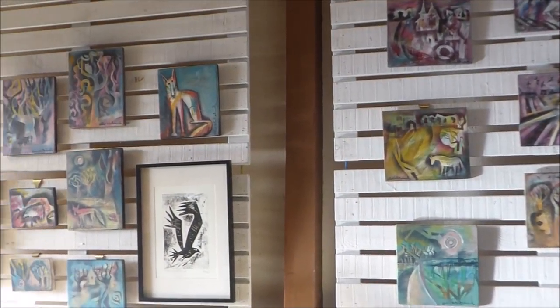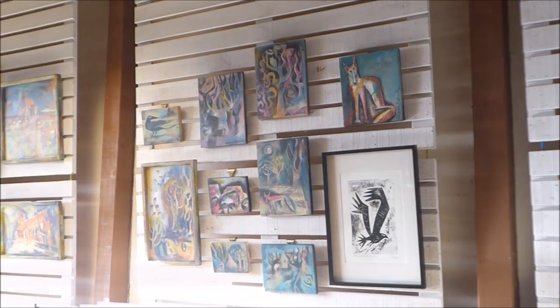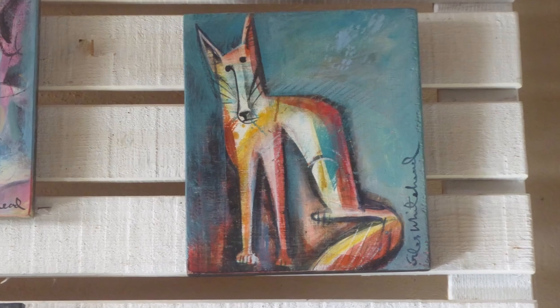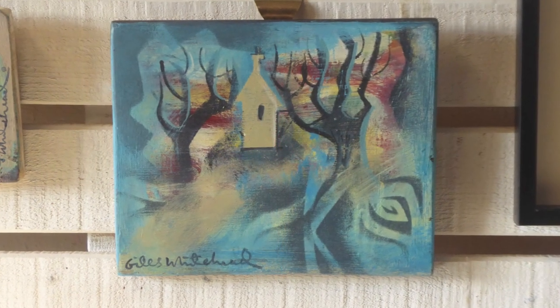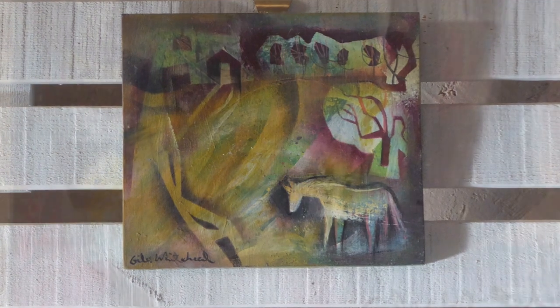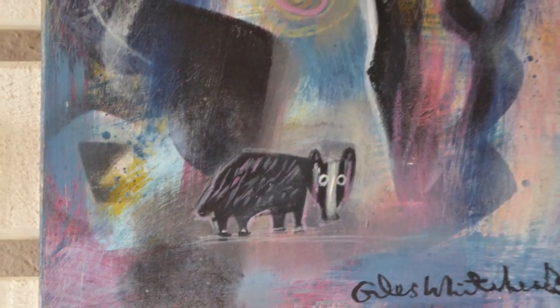There was an elderly lady sat at one of the tables, drinking a cup of tea as I was putting up the exhibition. She was very interested in what I was doing and said that she had been an artist, but couldn't do it anymore due to her sight and arthritis. "Take my advice," she said. "Do as much as you can while you're still able."